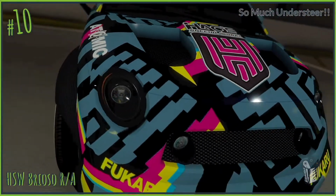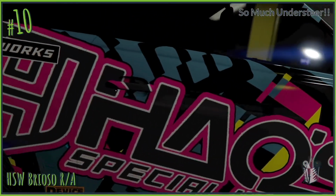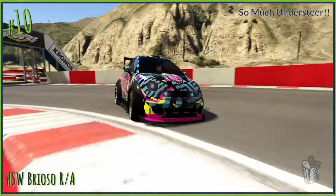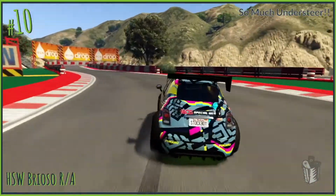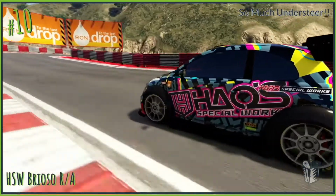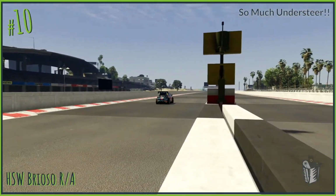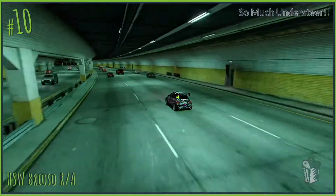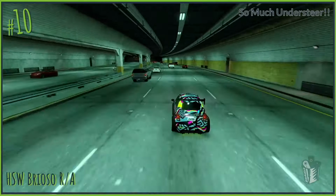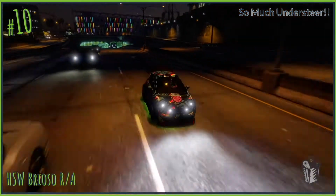Moving into our top 10, though, we've got the newest member of the House Special Works family, the Brioso RA, and this thing is quite a bit of fun. It's an absolute handful at my test track and pretty much anywhere you go, but it does have some big strengths. Number one, its acceleration is really solid. It's got a mid 10-second quarter mile, so Dom Toretto would be happy, and its size means that it's easy to weave in and out of traffic, which is pretty solid. But it understeers so much, and that problem just kills this car for me.